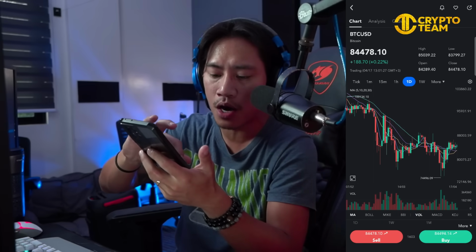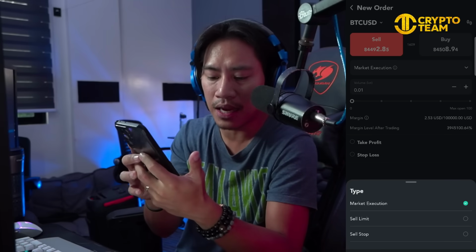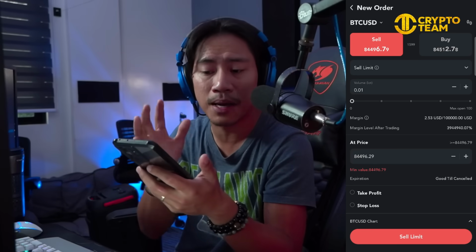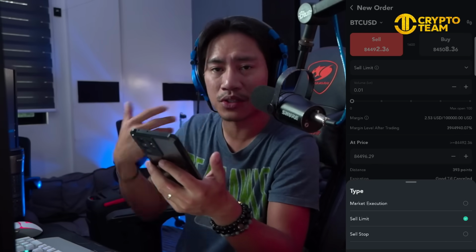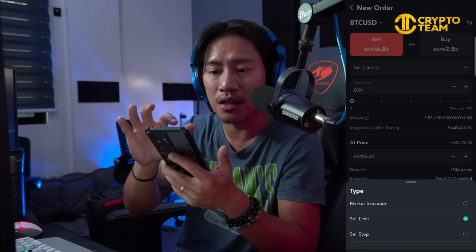So if, say, for example, you are selling, I tapped on sell. Market execution. You have the sell limit and the sell stop. You have the option to use that, and I strongly recommend that you use those instead of doing the market execution, because again, when doing your technical analysis, you have your resistance, your support, the moving average and all those kinds of stuff. You wouldn't want to get your emotions involved with your technical analysis. So I would really strongly suggest doing it using the sell limit and the sell stop, which are available in the mobile app as well.